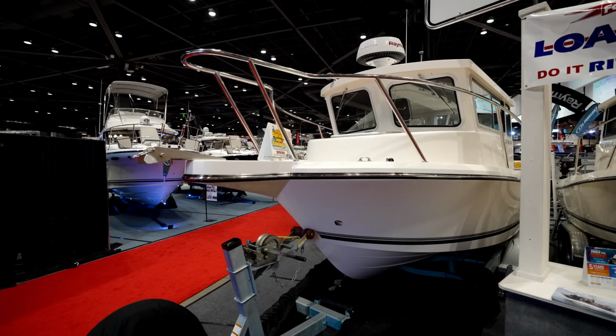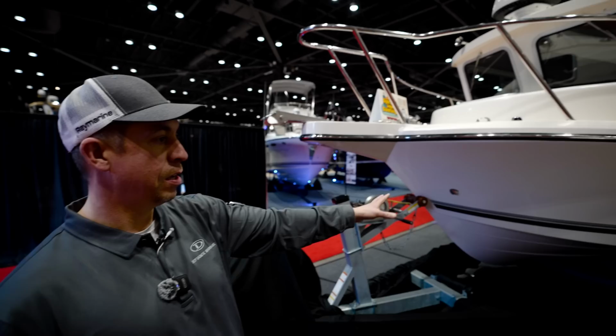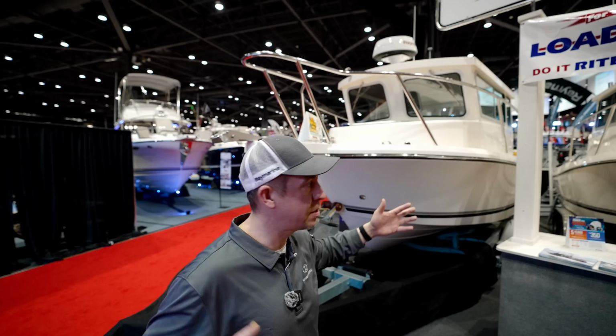Now, slight differences on these two, on the top or no? Yeah, so the cap piece is different. The hull is the same mold. And the difference is the cap, right? So the cap is a different house with the forward swept windows on the San Juan. Gives you a little bit more open, roomy feel inside there for that cabin space. The Admiral, different piece on top. Cockpit space is different.